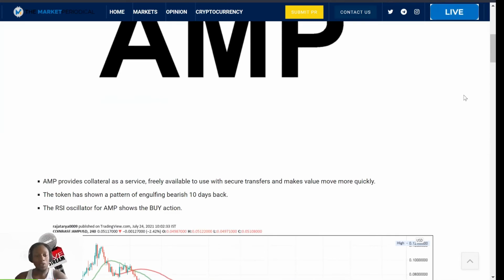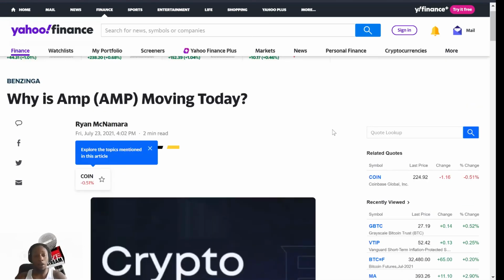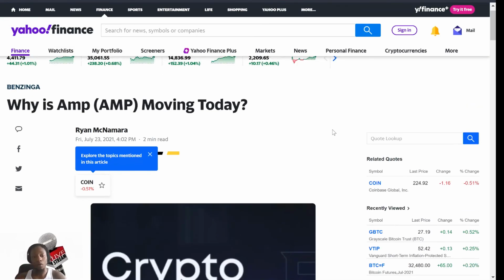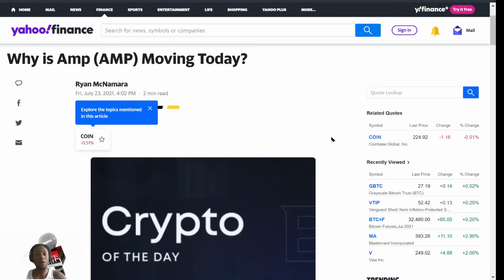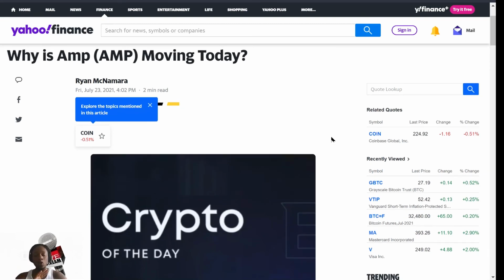But who else is talking about AMP, right? I don't know, maybe Yahoo Finance? Yeah, I said it right. Yahoo Finance is talking about AMP only. And this article actually came out yesterday. So the good thing about Yahoo Finance is that it gives AMP exposure to an entirely new set of investors, anywhere from accredited investors to institutions to even new retail investors.